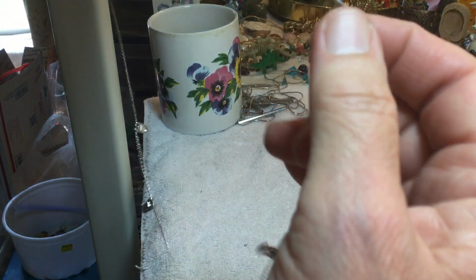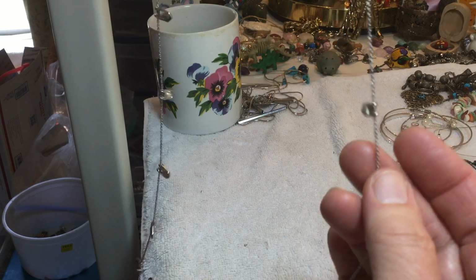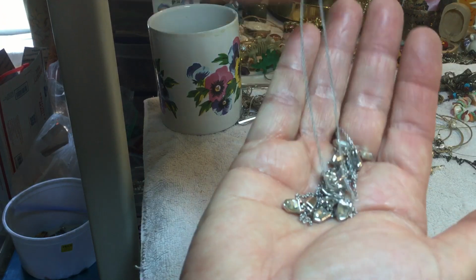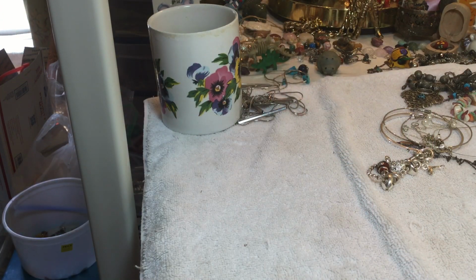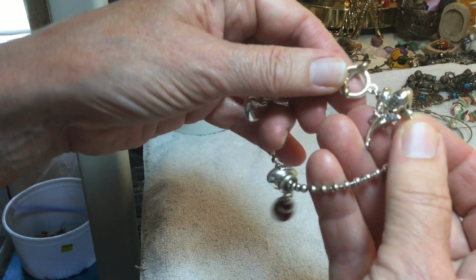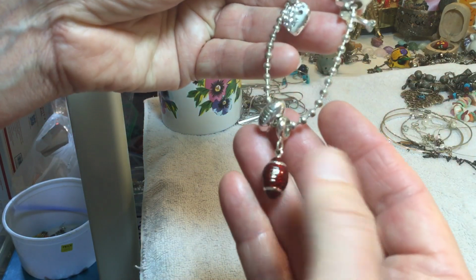Banana Republic, we have a lot of those. It's like thin, lightweight with glass accents. $2. We have a charm bracelet. It's a football charm bracelet with a dolphin, footballs.